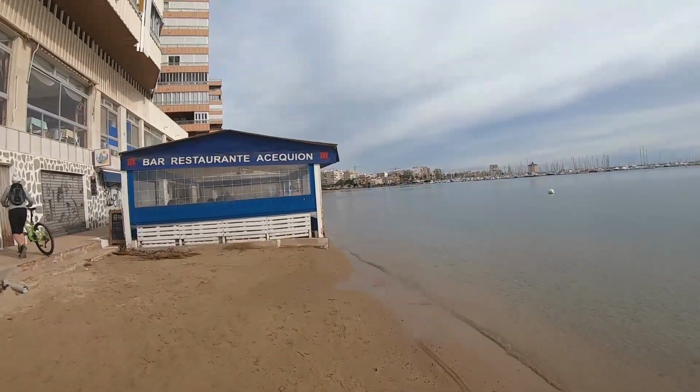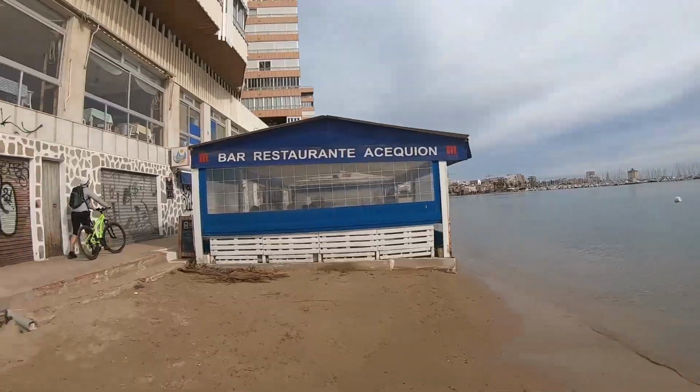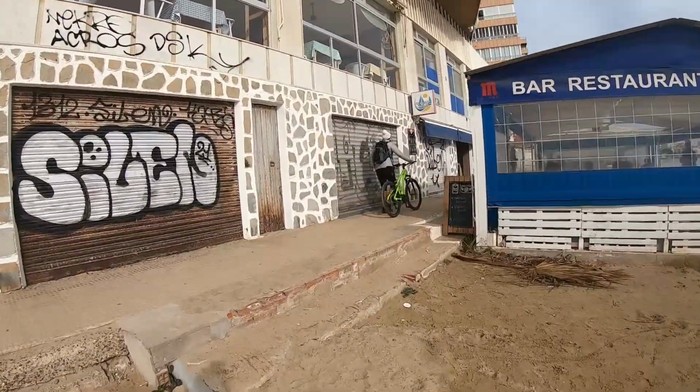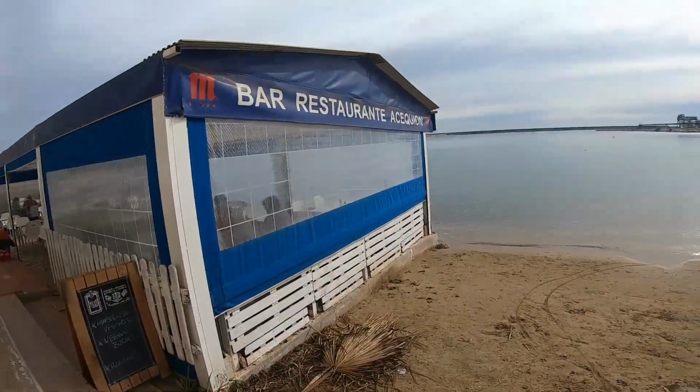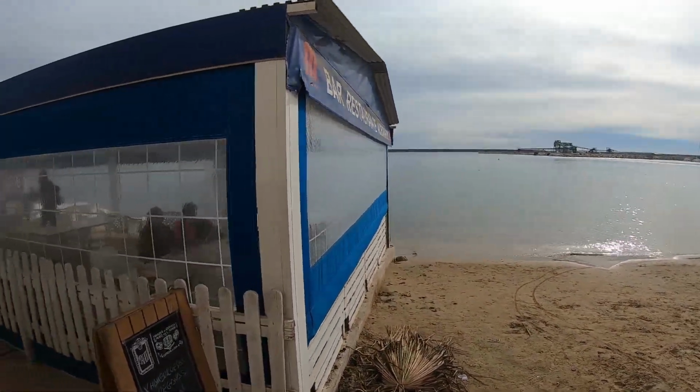Please tell me that the tide is in. Not that the tide affects the Mediterranean Sea too much anyway, but right up to the edge of that restaurant there.